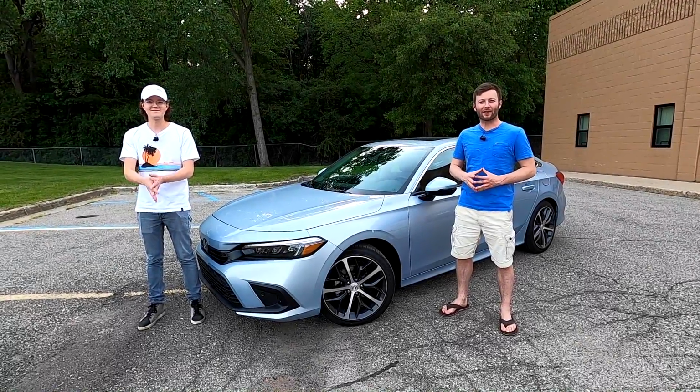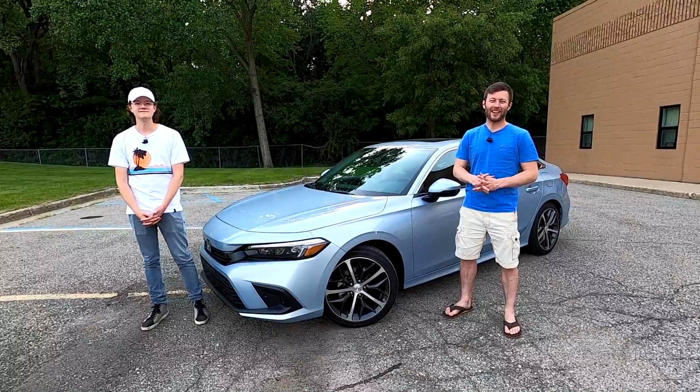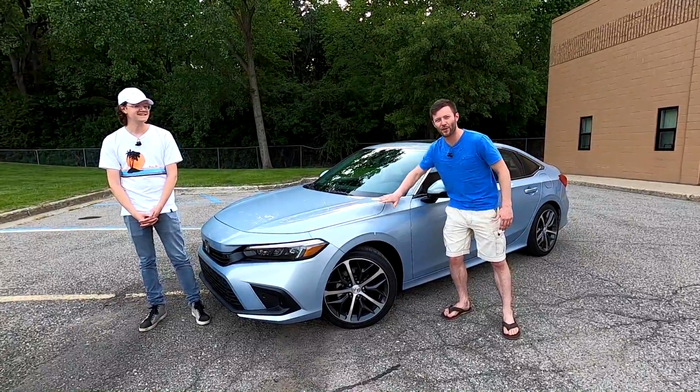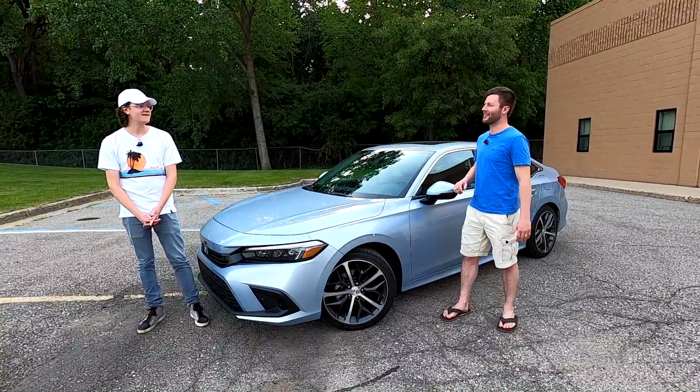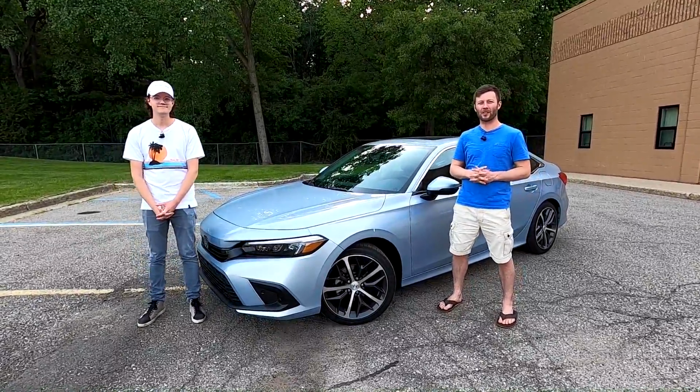Hello and welcome everybody to Car Court, where all cars are bad until proven good. This is a spicy one today. We've got the brand new for 2022 Honda Civic, completely redesigned here for our viewing pleasure.